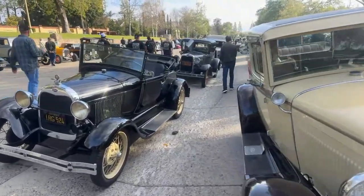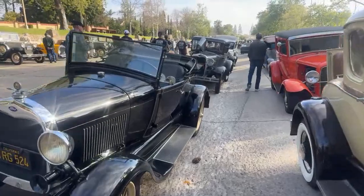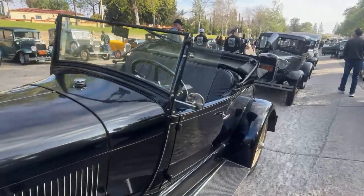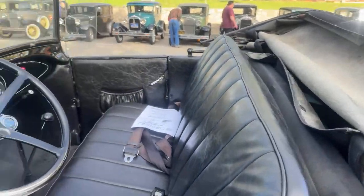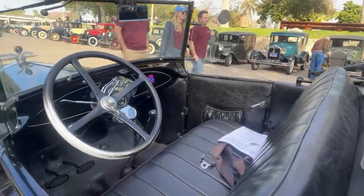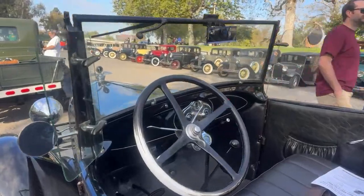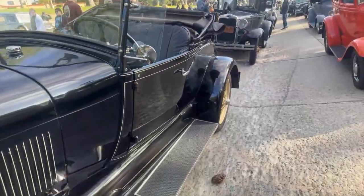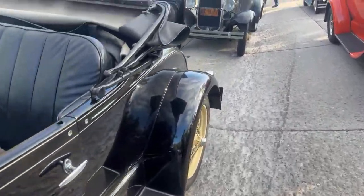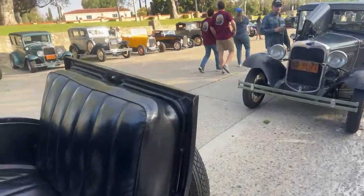'28 or 29 Roadster. There's a pleated seat, little leather door panels. Very nice. I like this one. It's a full fender car. You see the step rails right here and the rumble seat.